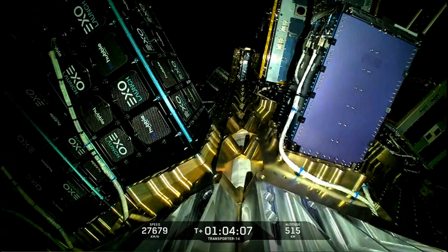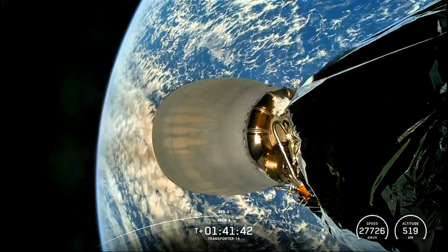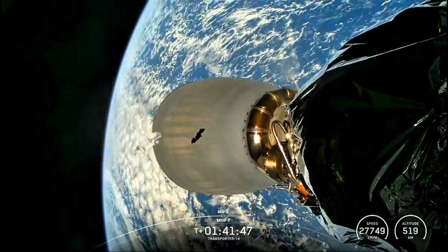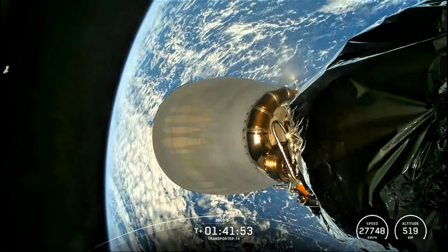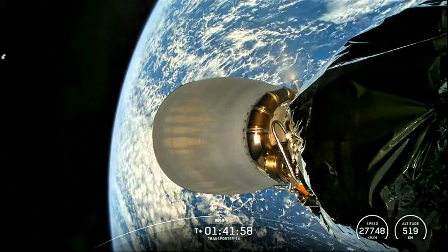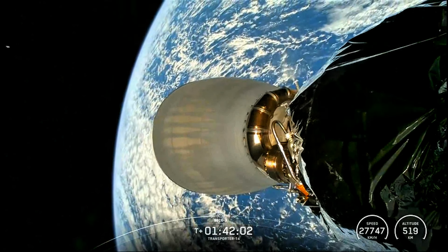Next up, we are going to coast until the third MVAC relight, or SES-3, which should occur at about T plus 1 hour and 41 minutes. MVAC ignition. Shutdown. Nominal parking orbit. And that's confirmation of a good orbit following our third burn of the MVAC engine on the Falcon 9 second stage.